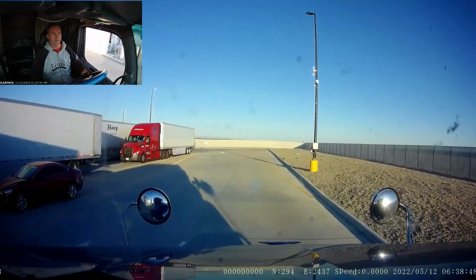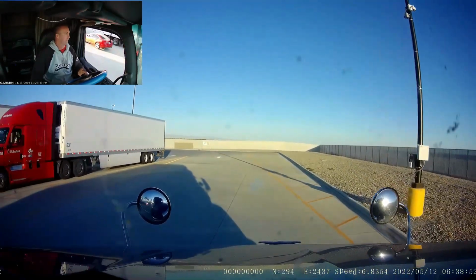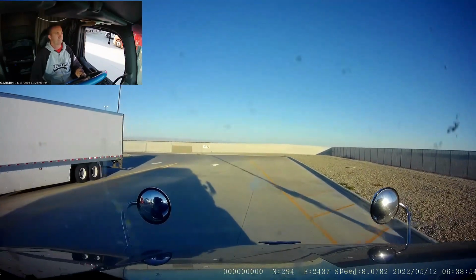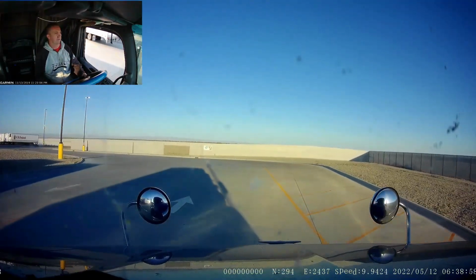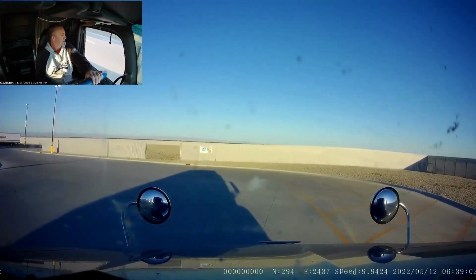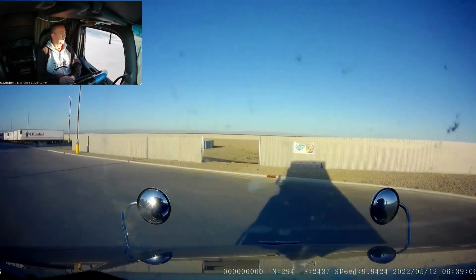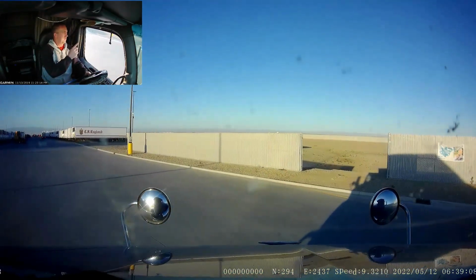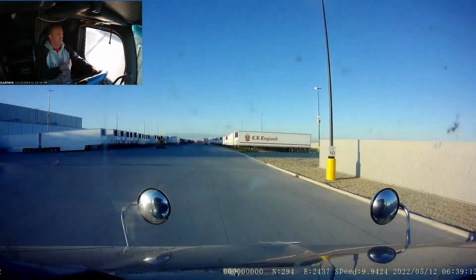Alright guys, we're on the dock in now. We're going to be getting door 213. I think that'll be a little bit further down on the other side of the office. I want to say 200 will be the furthest door to the south on the other end of the building here.